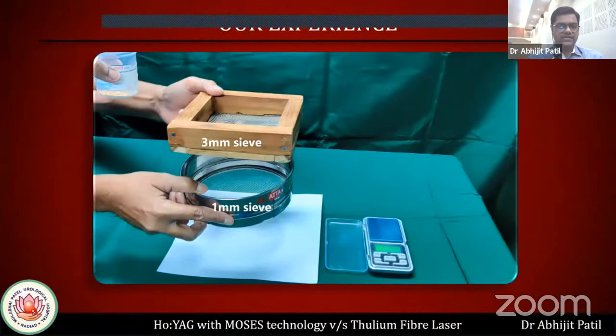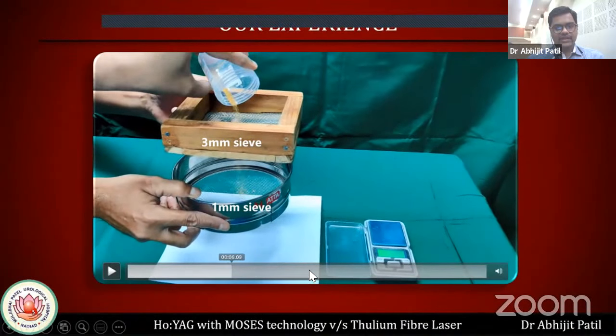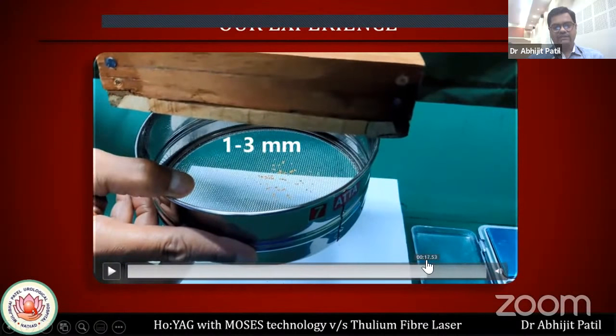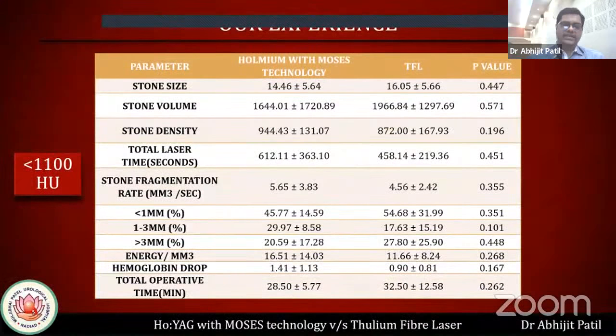This is how we sieved the stones, as has been shown already by Desai sir. This is how the more than 3 mm fragments and 1 to 3 mm fragments look. And finally, this was the dust that we were interested in. Then we finally weighed it and measured it.